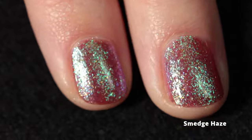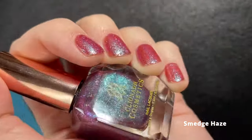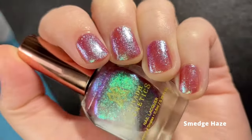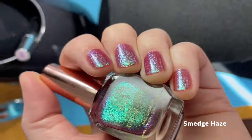Anyway, this polish is beautiful. And you can see it is super shifty. So I will let you look at that so I can edit out the construction noise.